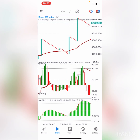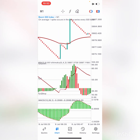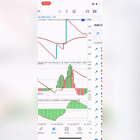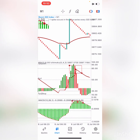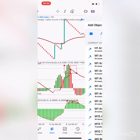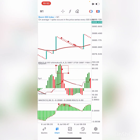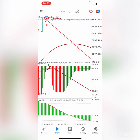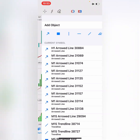Let's look for another example right here. We're in an overbought situation. Our MACD is also high up there. You're going to enter your trade and wait until your candlesticks touch that red line. That's your exit point, right? So this can go on and on and on. We're in an overbought situation.